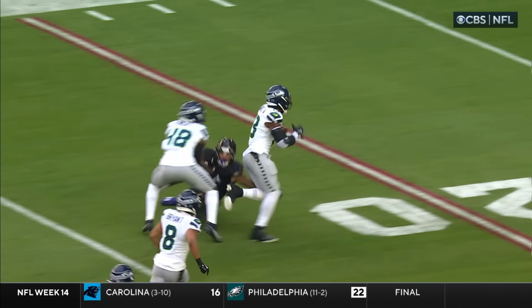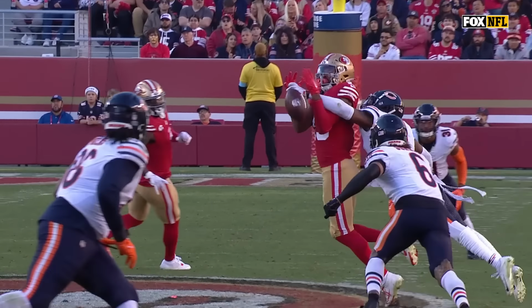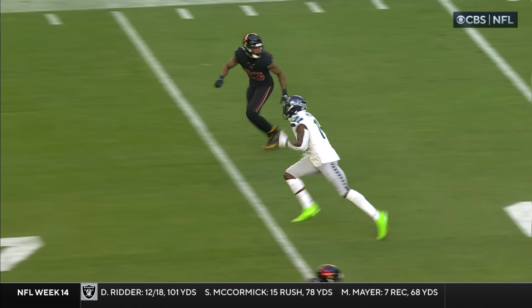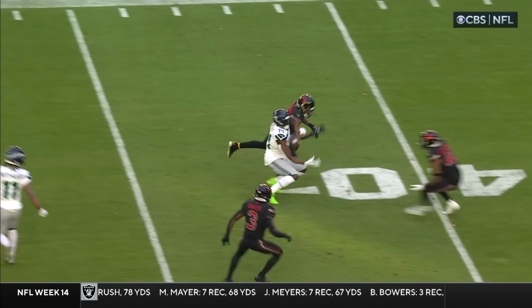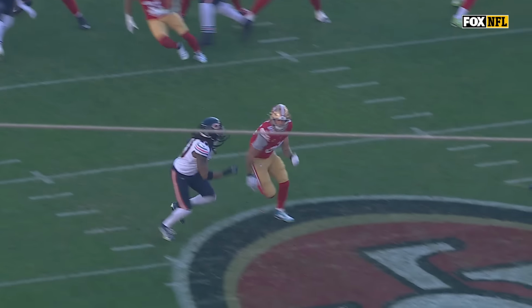picks it off. This 3 deep coverage, I'm going man, playing lockdown. I told you the best thing he does is trail technique, and look what he does, putting his hand. He's give Myers a shot as Taylor Demerson made the play over the. We thought he would do, being that equalizer for this 49ers offense.